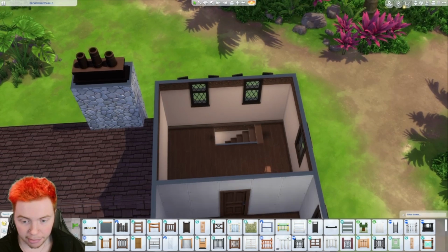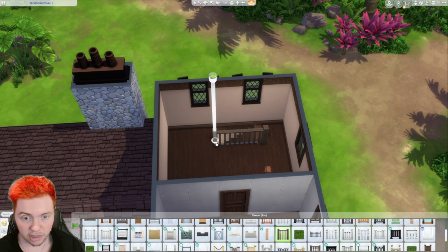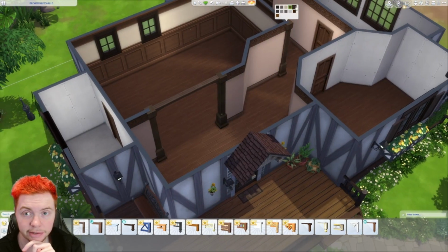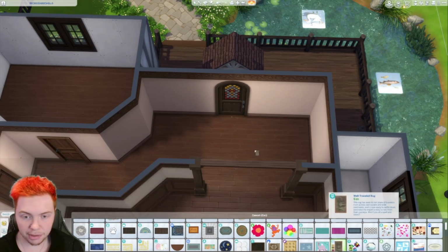Or maybe, is there one that makes a bit more sense, that looks a bit more English? Something like this, a bit more simplistic. There we go. Just going to change these a little bit so they're a bit darker now that we've got the other colours in. I think we need a large rug for this front section where we walk in.